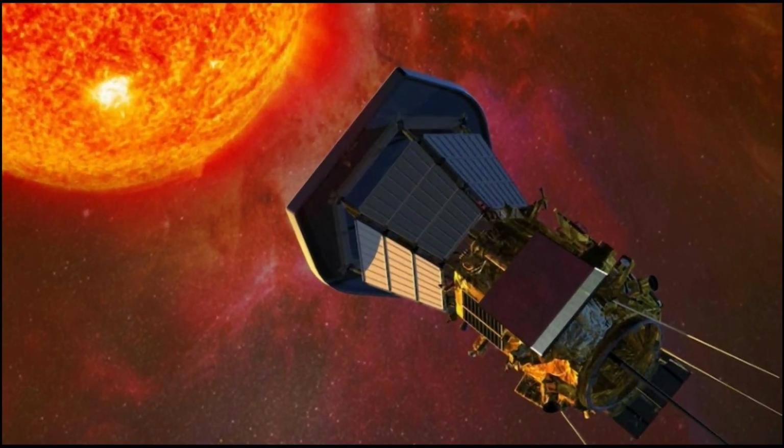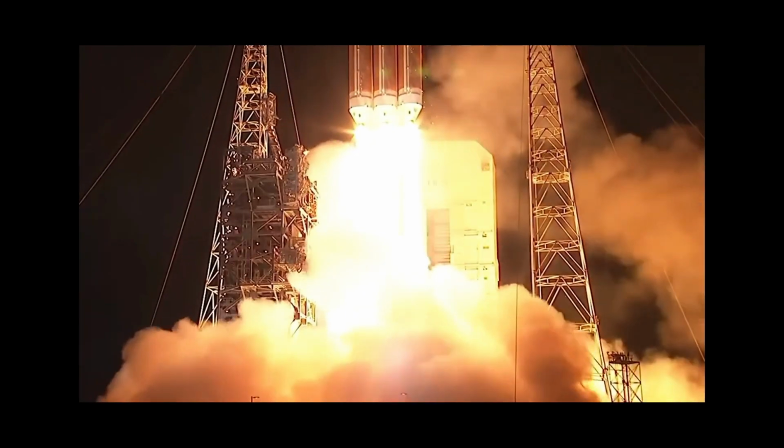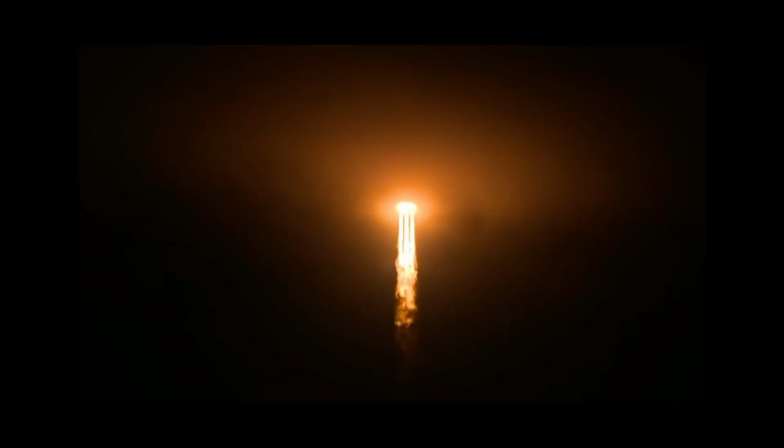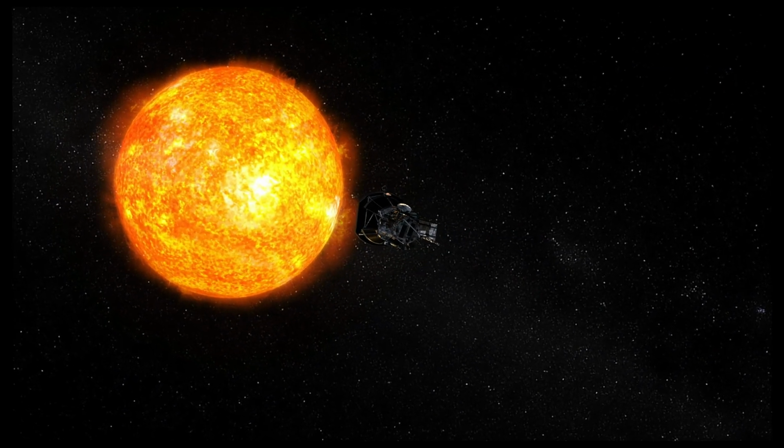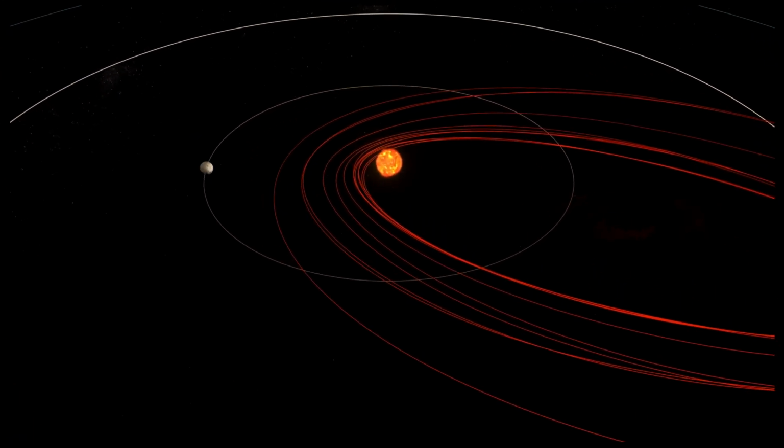The future of the Parker Solar Probe. The Parker Solar Probe is a groundbreaking mission that is pushing the boundaries of space exploration. The probe is providing scientists with new insights into the Sun's corona. The data collected by the probe will help to improve our understanding of space weather and the Sun's impact on Earth.